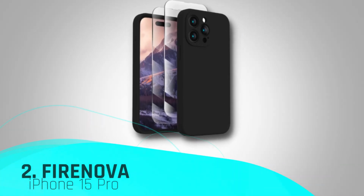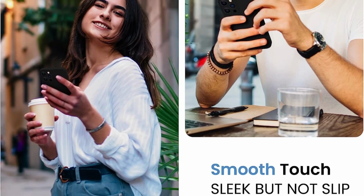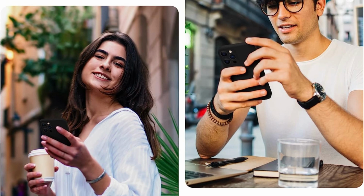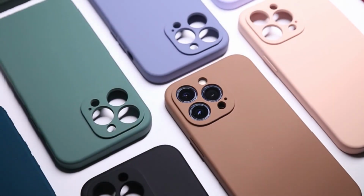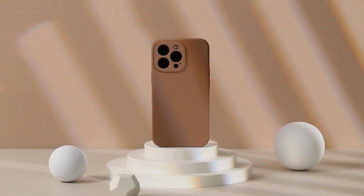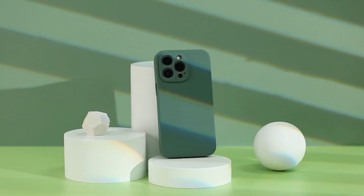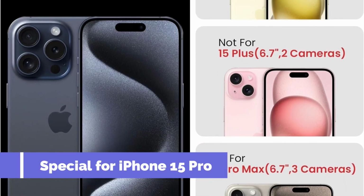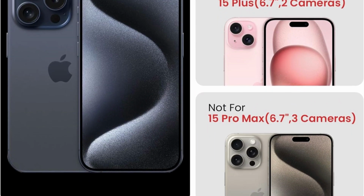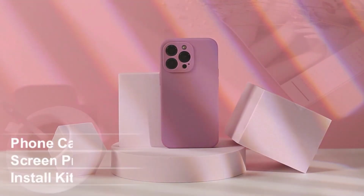Number 2 in our top today is the FireNova iPhone 15 Pro case. Step into the world of superior protection and aesthetic cohesion with the FireNova iPhone 15 Pro case. Crafted from premium, environmentally friendly silicone material, this case not only offers a non-slippery grip, but also ensures your device is safe and easy to hold. The soft microfiber lining inside guarantees a scratch-free environment, maintaining the pristine look of your iPhone 15 Pro.